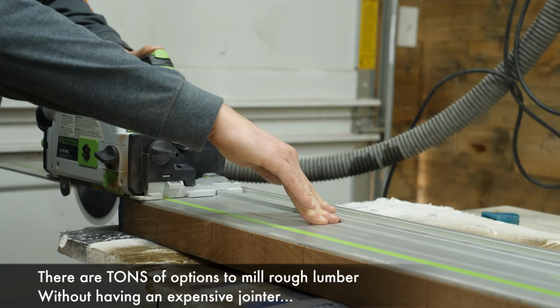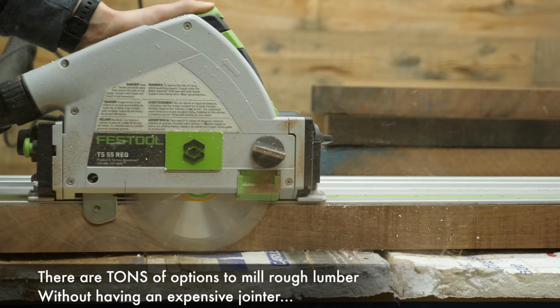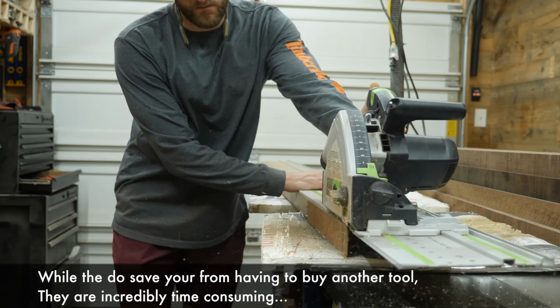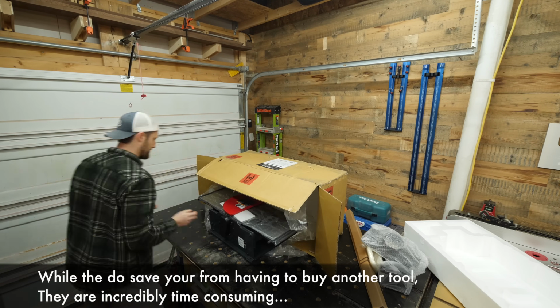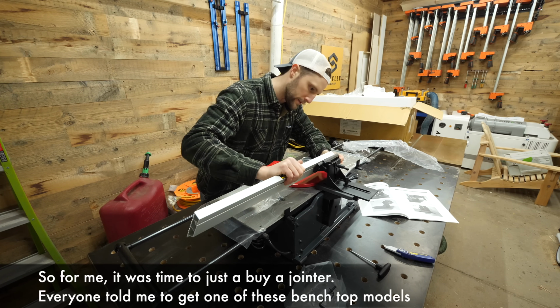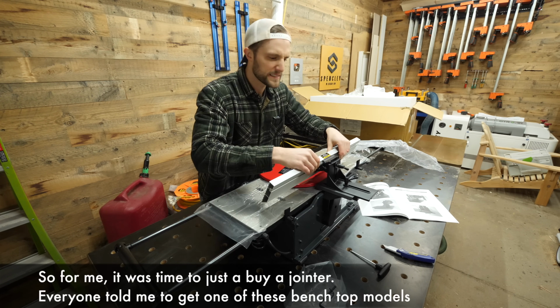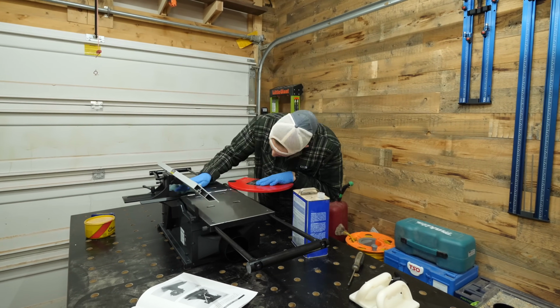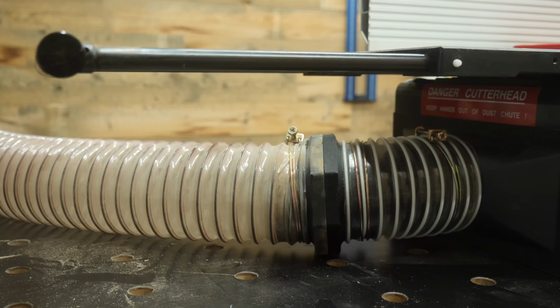After years and years of using alternative methods to mill my own lumber flat, I finally broke down and bought one of these benchtop joiners that everyone's told me to try. Now, I paid for it with my own money and have no affiliation with the brand, so I will tell you the truth. First off, calling it a benchtop model is silly.